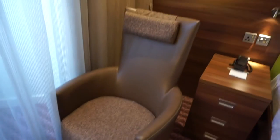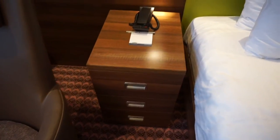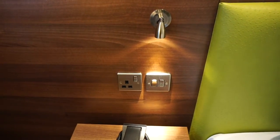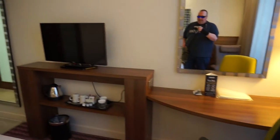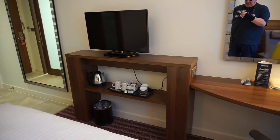There is a seat and buffet for putting your feet up. Set of drawers next to the bed and telephone on top. The all-important plug socket next to the bed. Big thumbs up from me for that. Little desk area to do some work. And then there is the tea and coffee making stuff and a flat screen LG TV. And of course a mirror.